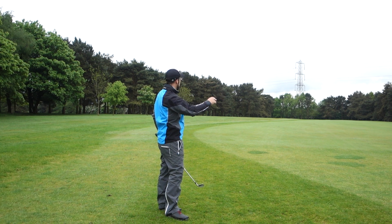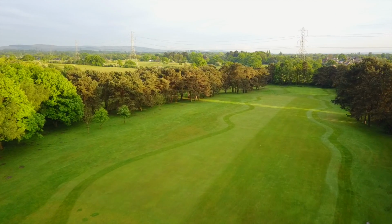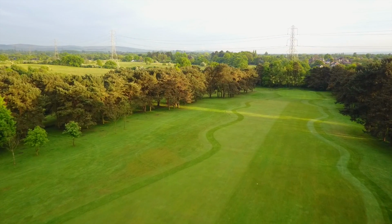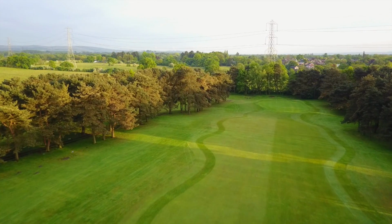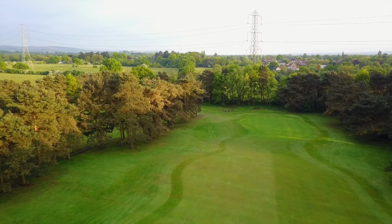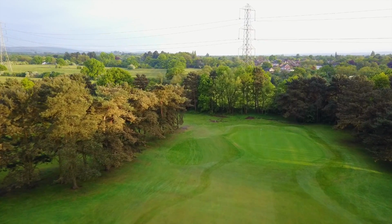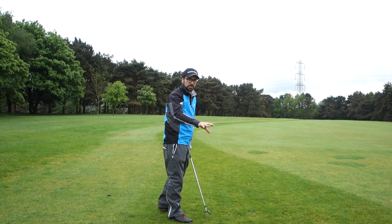Again, there's very little wind here, so I'm just going to try and fly this straight at it. Now, my miss at this moment in time generally is slightly off to the right hand side. Now, there's no real danger off to the right unless it's a big push there, and I don't really feel at the moment that I'm going to hit it that wildly. So again, I'm just going to take dead aim at the pin, and if I do fade it a little bit, it'll just be on the right hand side of the green.